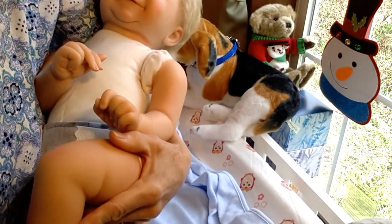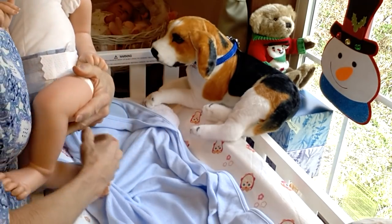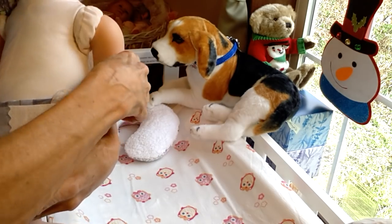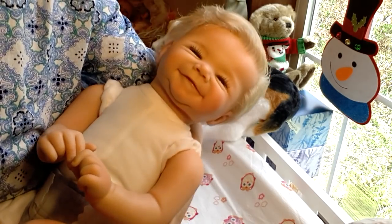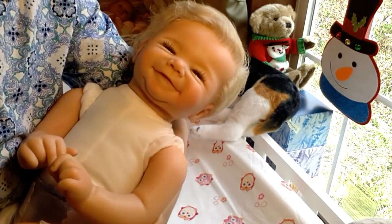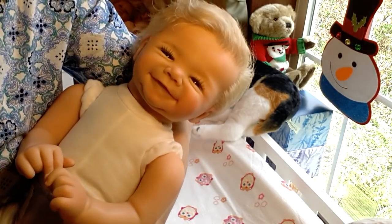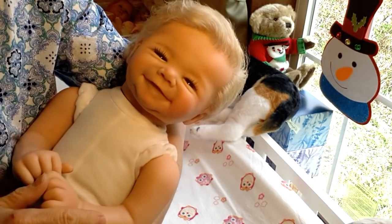And so I'm going to go ahead and put him down. He doesn't need to be in his towel any longer because he's all dry now. I always give my reborns and my silicones a little bath when they arrive home, just to freshen them up, because they've been in a box for a while. And he didn't mind his bath, and he smells so nice now.